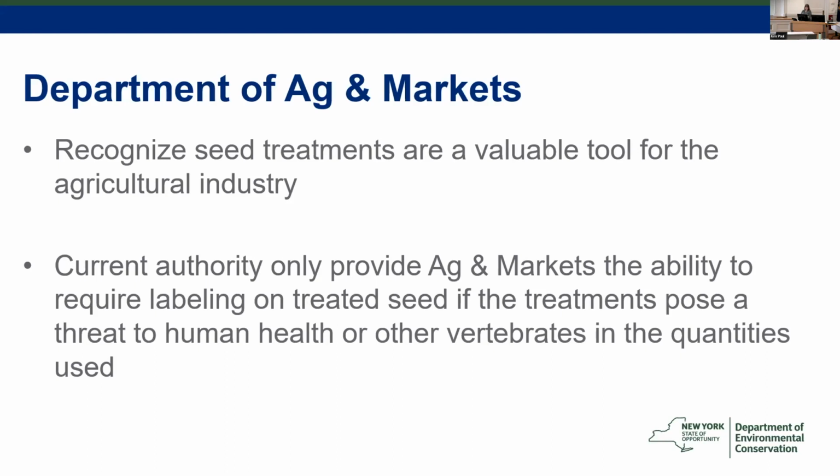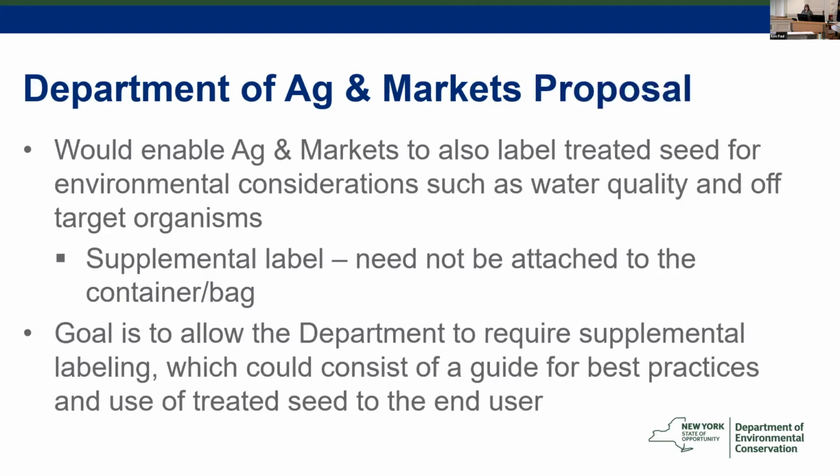And that's like mercury compounds. These are very old laws. So they're thinking about changing their laws so that it can enable Ag and Markets to also label treated seeds for environmental considerations such as water quality and off-target organisms like pollinators. So the thought was maybe having a supplemental label that you didn't have to necessarily attach to the container or a bag, but say if you have a bag of seeds with clothianidin treated seeds, you would have a supplemental label that had best management practices and so on about it.